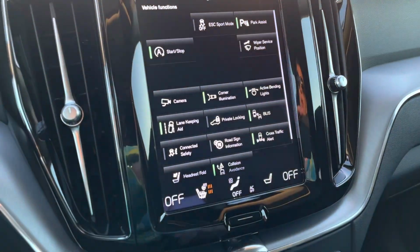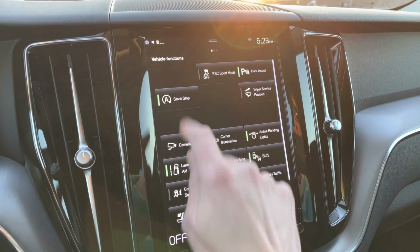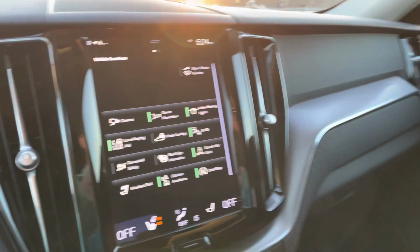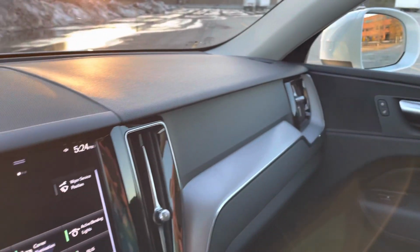These are some of the features here. Your start stop, if you like to keep that on, you keep it up here, move it down here. Headrest fold for better visibility out of the back. So those headrests were up and I just put them back down.